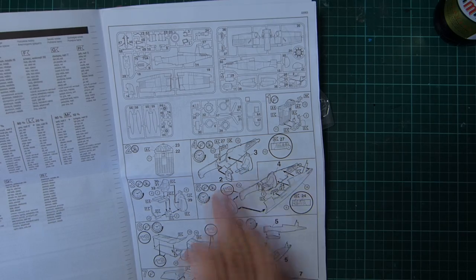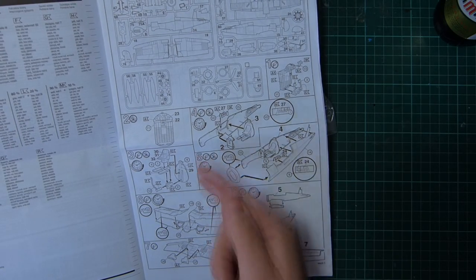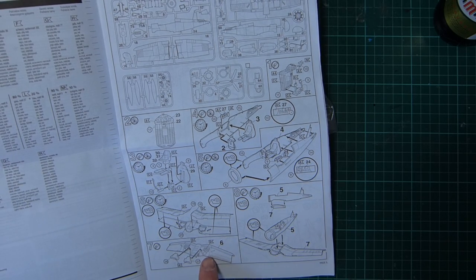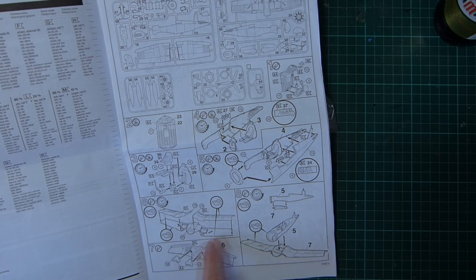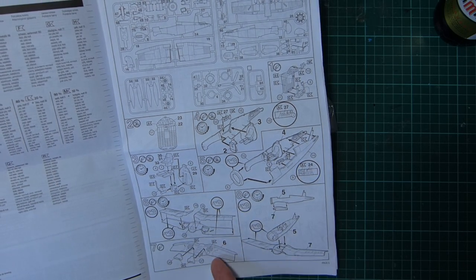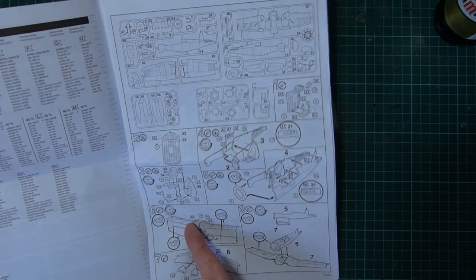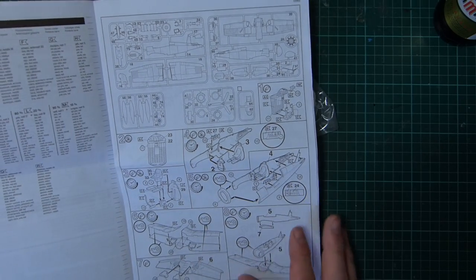For example, something that Revell's very fond of doing is telling us what sections to refer to. I mean, here it's saying in section number 7 that this wing section belongs to part number 6. No, I know that. I've just built the damn things. I've just stuck them together. I know that those are those ones. I don't need to be told that. So it's superfluous information, I think.